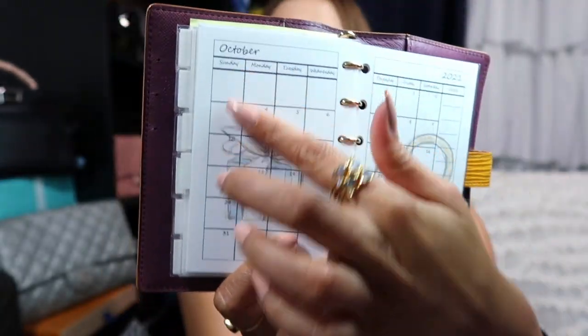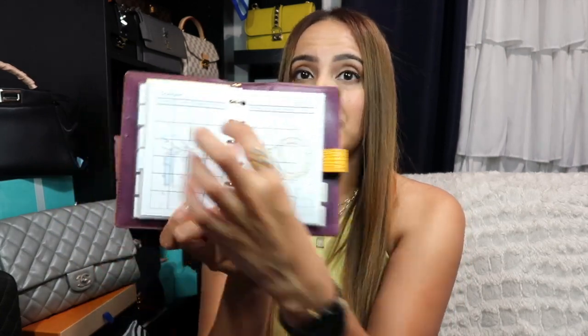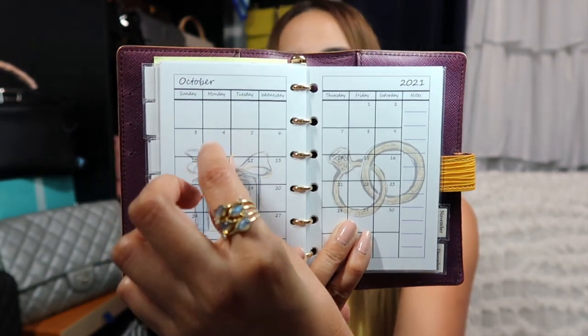If you're only writing quick things like appointment at 2, then it doesn't matter. But sometimes I want to write, I ran this many miles, I worked out today, etc. It ends up being too much to fit into these tiny little blocks. So for things like this, I'm thinking I probably need the MM. I'm more than likely going to buy the MM at the Louis store next time.